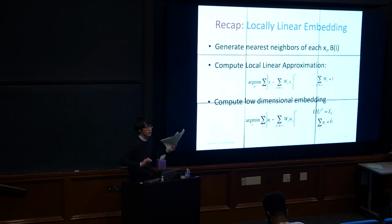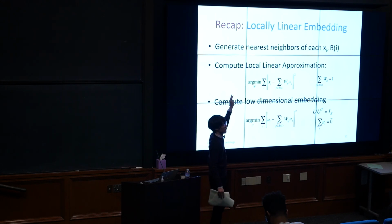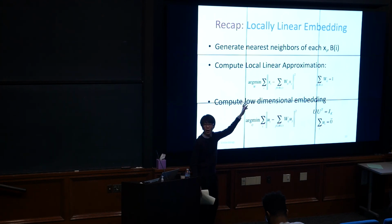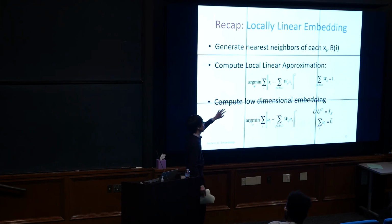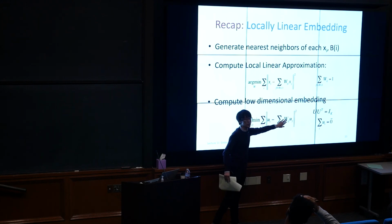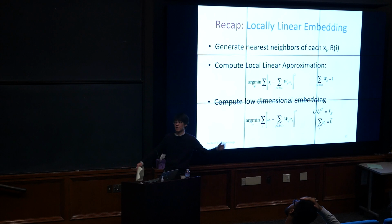Okay. So the actual important part is, again, starting with some data set X, we define its nearest neighbors term as function capital B. We compute the local linear approximation, W, that allows us to estimate any data point as the convex combination of its neighbors. And then holding that W fixed, we now learn the lower dimensional embedding that maintains this W neighborhood condition, but in some lower dimensional space. Okay, and then we can use PCA to solve that second part.